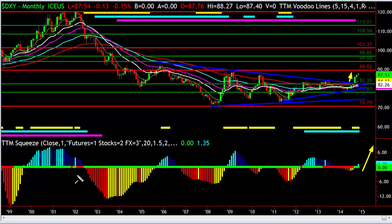The last one that lasted 8 to 10 months fired to the downside in 2002, and the US dollar went from 120 down to like where we are right now, 82. I mean, that's a huge drop. And if you remember during this time, what happened was gold exploded higher, oil exploded higher, stocks were going nuts.